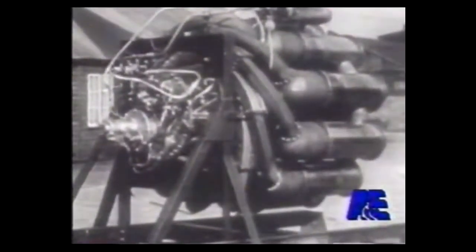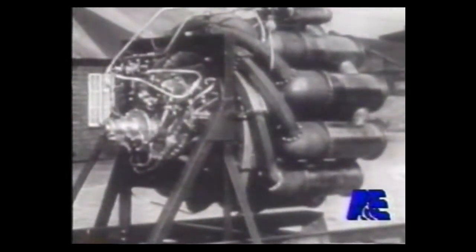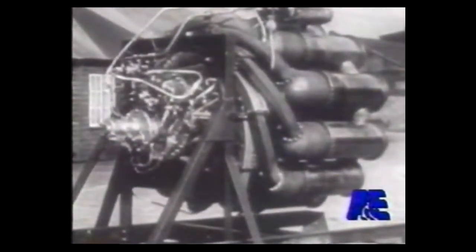On October 1st, nine weeks before Pearl Harbor, a disassembled Whittle W-1 engine was loaded into the bomb bay of a B-24 Liberator and flown to America.